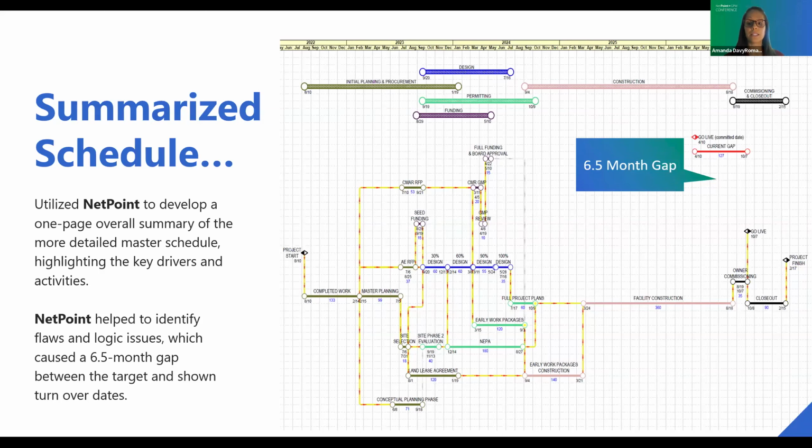It also pointed out some areas where we needed to dive further into the details and look at the logic, which highlighted where there were some flaws, some incorrect ties in the details of the schedule. So NetPoint was really key here in that initial analysis of the master schedule, which is what we were set to take ownership of at that time.